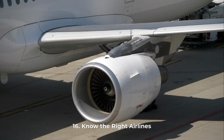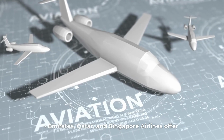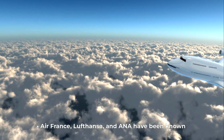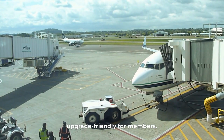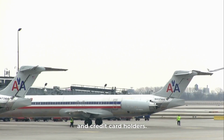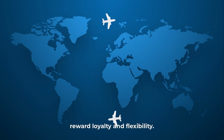16. Know the right airlines. Some airlines are more generous than others with upgrades. For example, Emirates, Qatar, and Singapore Airlines offer great value when using points. Air France, Lufthansa, and ANA have been known to upgrade loyal passengers, even without status. Delta and Alaska Airlines are upgrade-friendly for members. United and American prioritize elite members and credit card holders. Do your homework and fly with airlines that reward loyalty and flexibility.